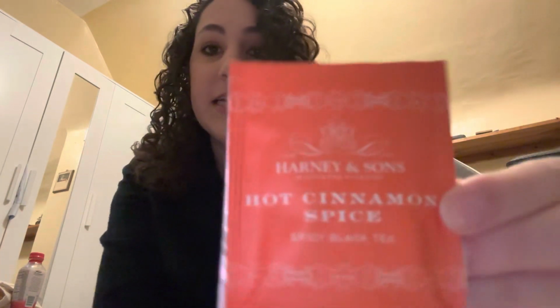Next is probably my favorite tea of all time. This is Hot Cinnamon Spice by Harney & Sons. I drink this tea all the time, all year round. This is my go-to tea when I don't know what to drink, if I want caffeine. And I struggle with other teas that have cinnamon in them because I just want them to be like this. So really good.